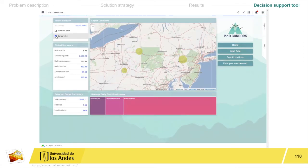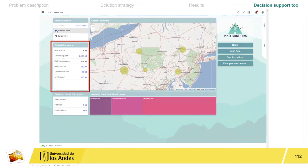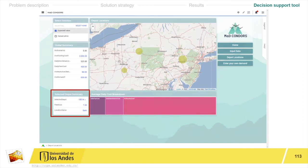In the Depot Location submenu, we can explore the first stage solutions obtained for the expected value scenarios and the conservative scenarios. At the bottom, there is a breakdown of the total daily operation costs, and we can see what percentage of the total cost each of the components make up. There is also a global summary, where we can see the costs, average demand, and average number of clients of the selected scenarios. If we change the selected solution, these values also change. Also, if we select each of the depots, in the depot summary we can find its zip code, location name, and the number of vehicles located at this specific depot.